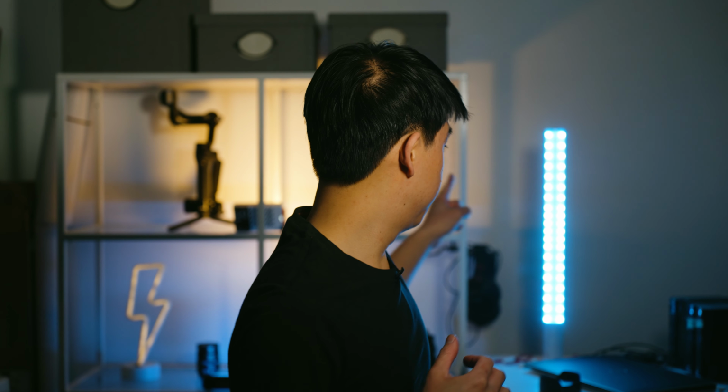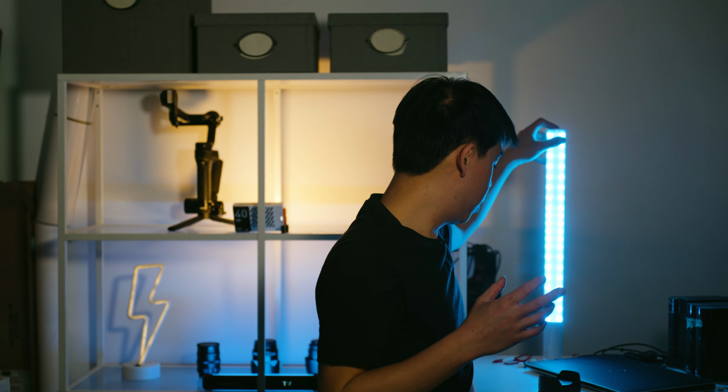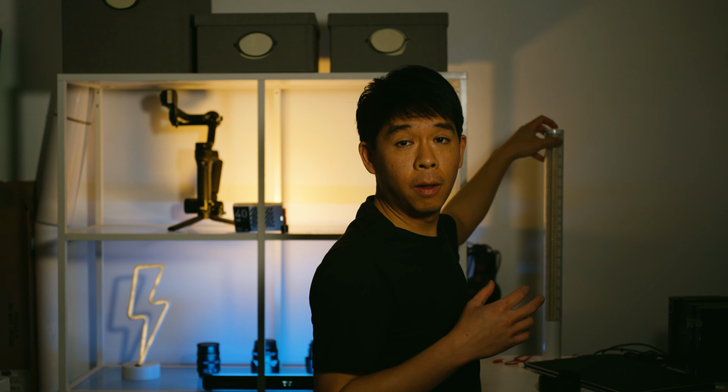The reason why I like to add some colors and some lighting in my background is because they give the entire scene a little bit of an extra pop. And especially with this tube light right here, I just like how it looks when it's blurred out in the background. But also, take a look at my rim, my shoulder right here, and we'll turn that on and see what happens.